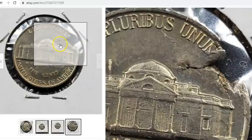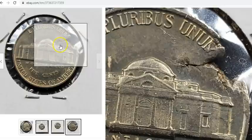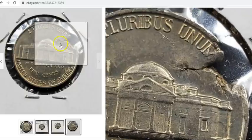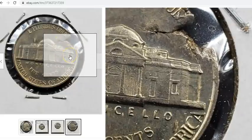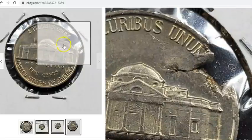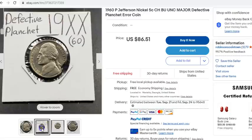The strip, and probably more toward the end of the strip, is where you're going to have less beautiful looking areas of surface. You're going to have a lot of fissures and ragged clips and all that stuff toward the end of the strip. It's lesser quality planchets that come from that area there.